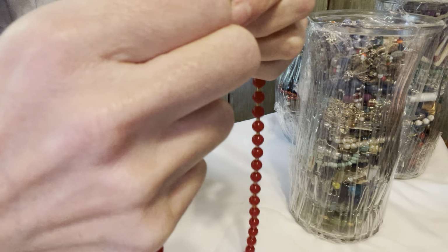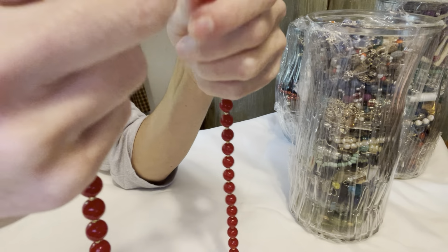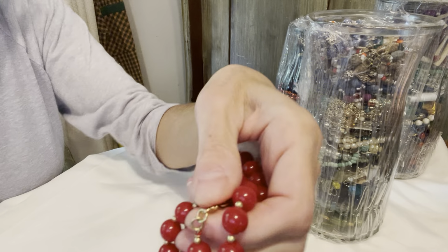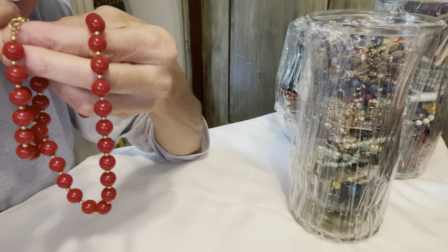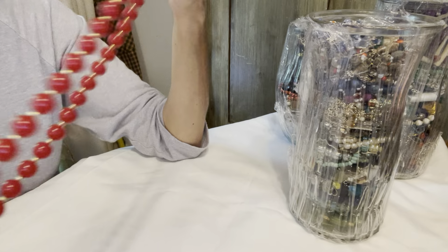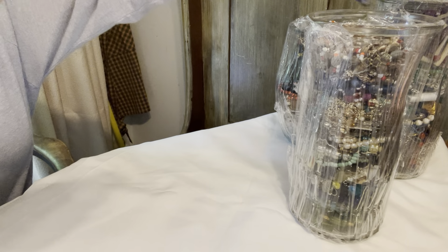I think these are plastic, but they're kind of pretty red beads. So I might put those aside because they do say something on the clasp. Let me look a little closer. Oh, it's Monet. It does have a little tag. So Monet costume, kind of cute. Maybe I guess I could put $5 on these. Why not? All right, let's see what else we have here.